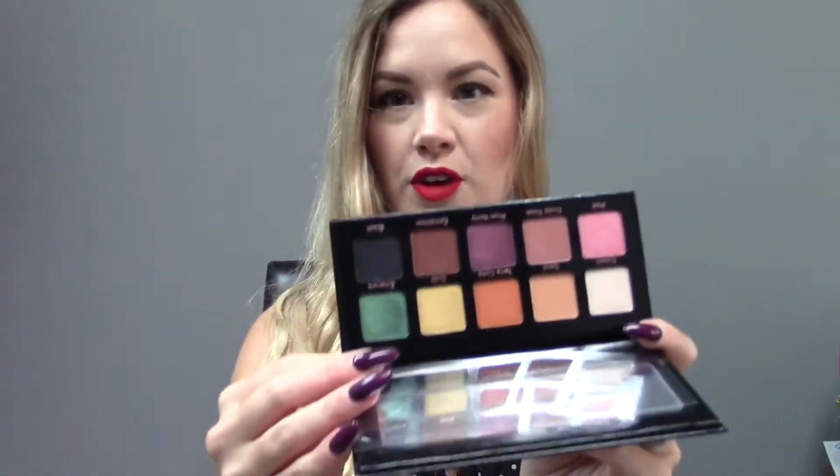So you can see the colors there are really, really nice. And it's a nice small palette. The Holy Grail palette that I have is quite large, so this would be really nice for travel. It gives you a couple of fun pops of colors, but still lots of neutrals. So really excited to receive that. Definitely gonna give that some love.